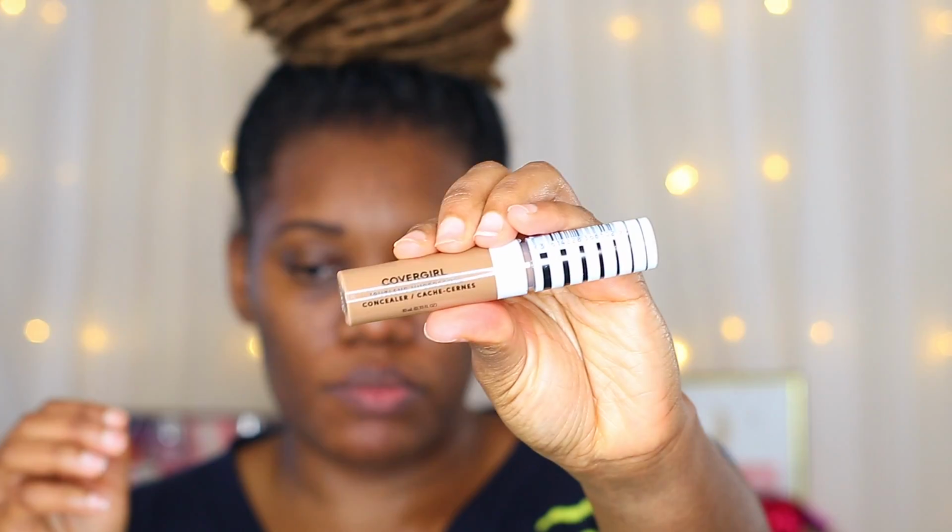This is the Covergirl True Blend Undercover Concealer. I may just go with the D300 after all. Okay, so eyebrows are done.